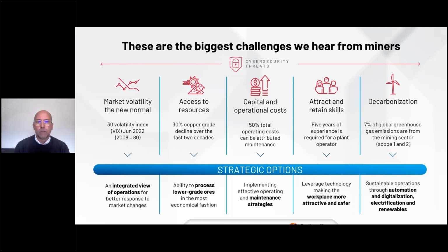The second one is around maintaining the implementation of effective operating and maintenance strategies around those high-value assets that we're using within the mining industry. And then leveraging technology to make the workplace more attractive and safer, like Canninah was saying. And ultimately, we want to lead into sustainable operations, and we do that through automation and digitization, electrification, and looking at how we can support the mining companies with renewables.